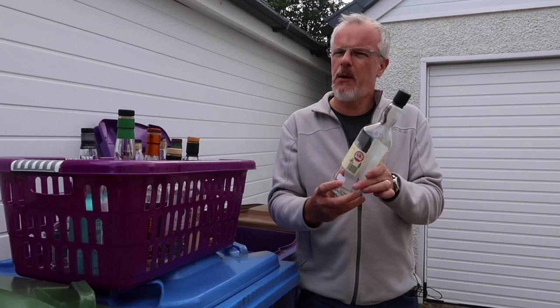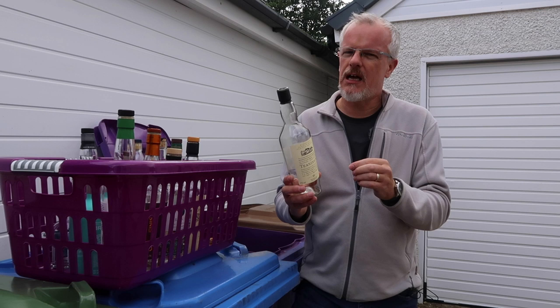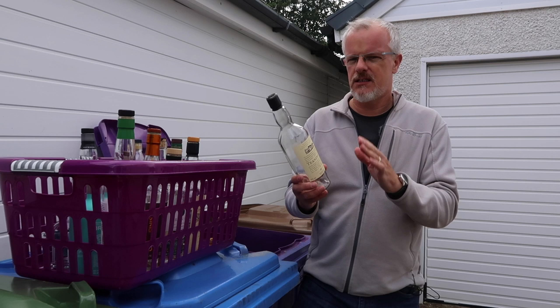And for £50 for a 10-year-old, it's a little bit pricey, especially that it's only 43%, one of the gripes that I have with Flora and Fauna, as much as I love them. But I would still say it's worth it. This is a good whiskey. I would give this 8.5 out of 10.